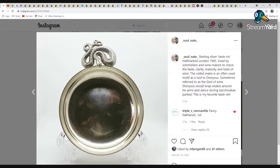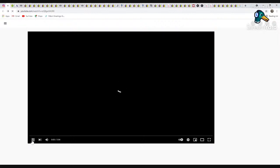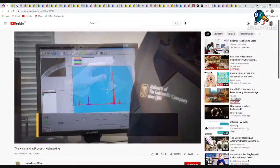So I'm going to start going through some of my many tabs here along the top, and we will start going through the process of identifying some silver hallmarks. But before we do, I want to show you this very brief video that is from the assay office in London. I hope that's coming through. Yep, we can see it, Nate. Great.